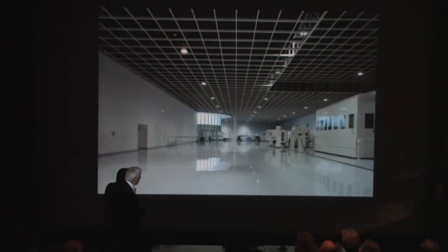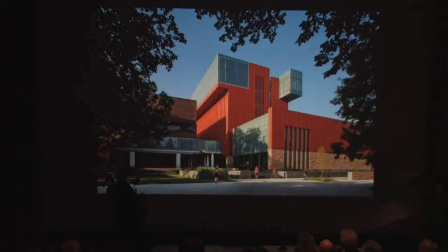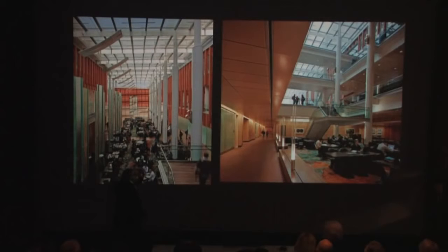Okay, for you in Michigan, University of Michigan, Ann Arbor, Steve Ross very generously gave the money to build the Ross Business School, which we're extremely proud of. Using terracotta, brick, and glass, we have created a marvelous, I think, school. And this great space here, where the students gather, has become the most popular space on the campus.